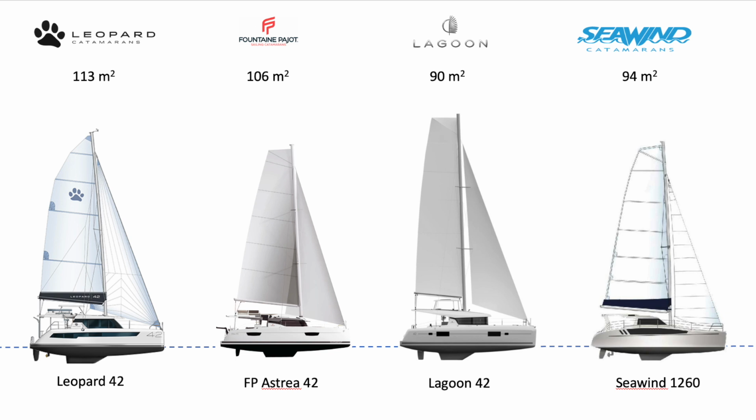Obviously, the Leopard 42 is probably the largest looking of the bunch with the highest freeboard. That's the way you get all of that space inside such a small package. The Estrella there looking a little sleeker. The Lagoon is about the same dimensions, a little more rounded, a little more guppyish. The Seawind, completely unusual, a very streamlined profile, similar in size to the Estrella, but highly unique.